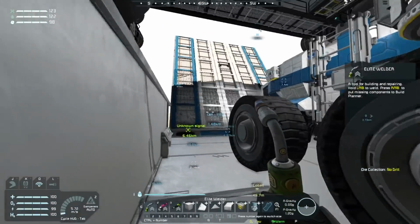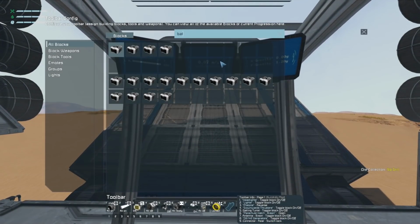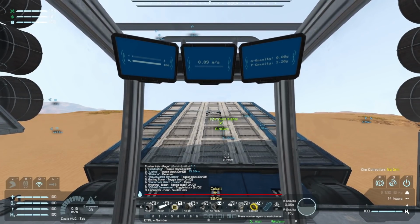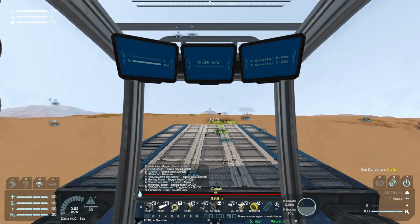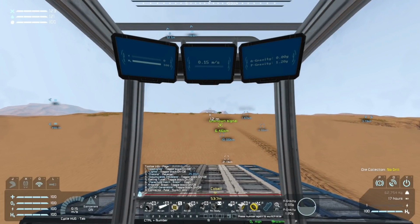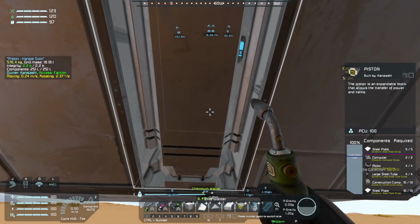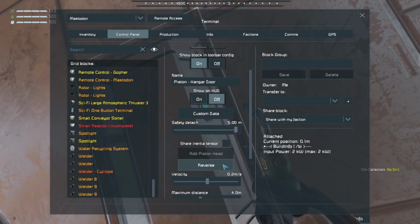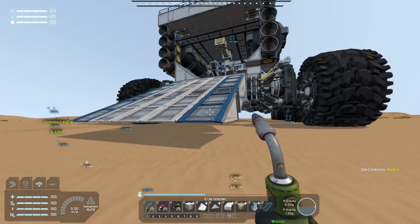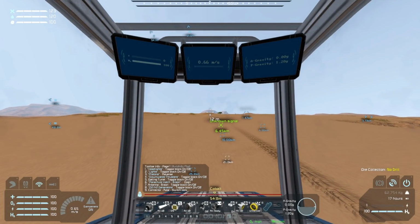But yeah, this guy should be good to unlock. I just need to... All my batteries are probably on recharge, aren't they? Batteries for the Bison on auto. We will disconnect and pull forward, and then go back to the driver's assist and re-enable it to get my suspension control back. And yeah, we're going to have to extend out here. Reverse. What's my max? 4 meters? That should be fine. I mean, the worst thing that'll happen is I'll damage it, and I've damaged it multiple times. I can just rebuild it, because that is what I do.